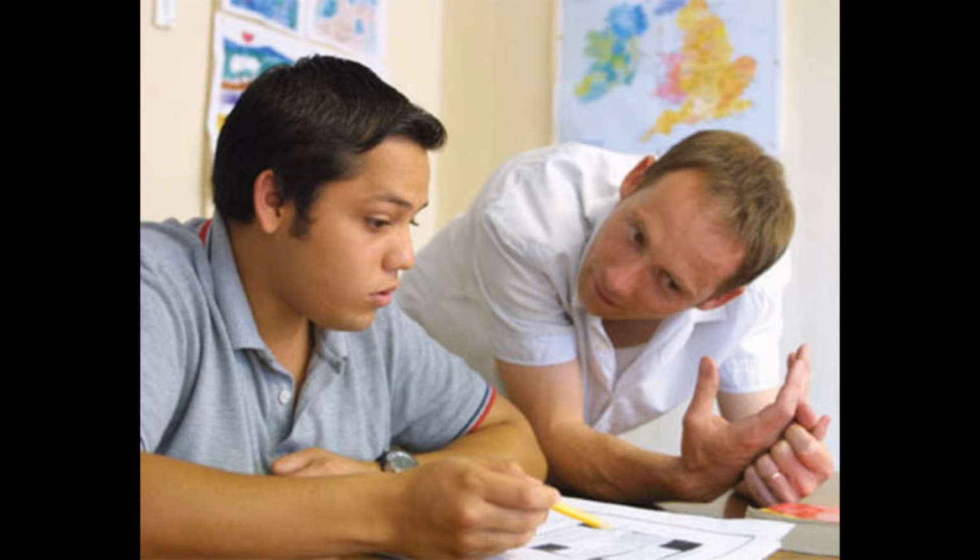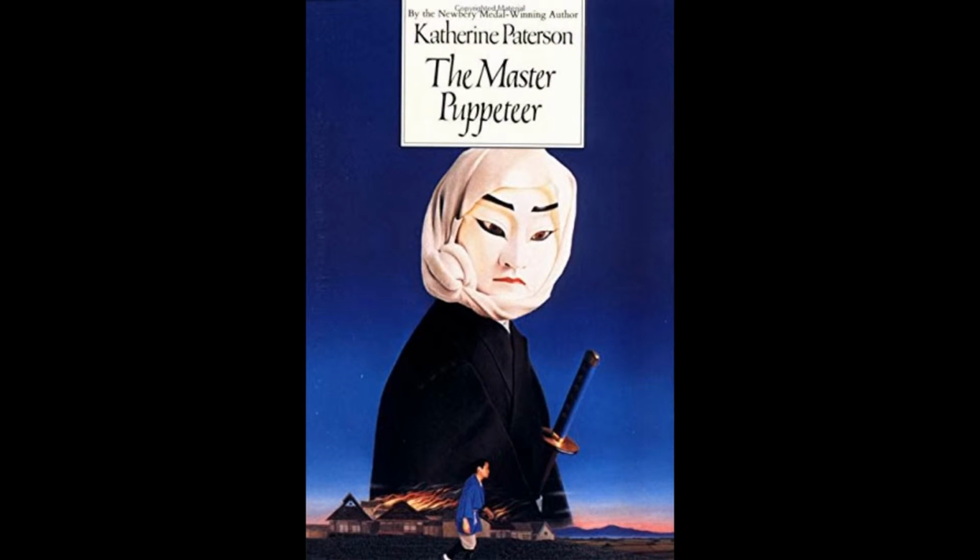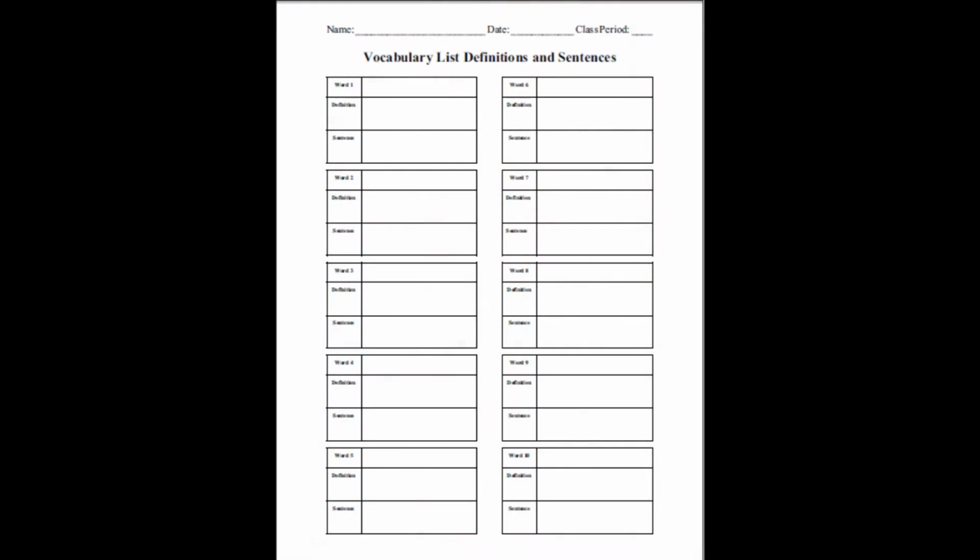For example, say that we are in an 8th grade classroom and are about to start a unit on Katherine Paterson's The Master Puppeteer. Before I even start reading the book, I would have the students look at the cover image and tell me what they see and what they think the story is about from that image. From there, I would read aloud the back cover and start 2 vocabulary lists, one for difficult words in English and one for Japanese words and character names.